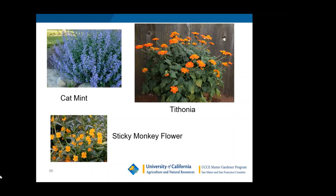Titonia is a butterfly favorite. They love this plant. It comes in yellow and orange. Sticky monkey flower is also a favorite, also of hummingbirds. It comes in white, yellow, pink, I think, red, lots of different colors. And the leaves on them are actually very sticky. So that's why they call it that. And the little faces look like little monkeys.